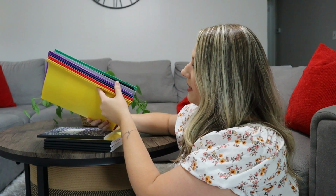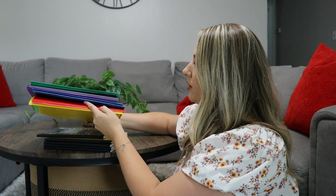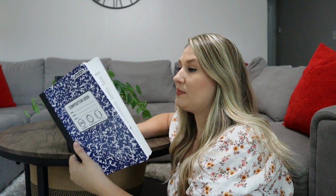Adeline needed, I think, 5 folders, and then Bella needed red, yellow, and blue folders. I believe these folders were like 79 cents. Adeline needed composition books. They had composition books there with pictures on them and stuff that were like $4 and $5 and $7. And then these were the cheapest ones. I think they were like $1 something or $2.